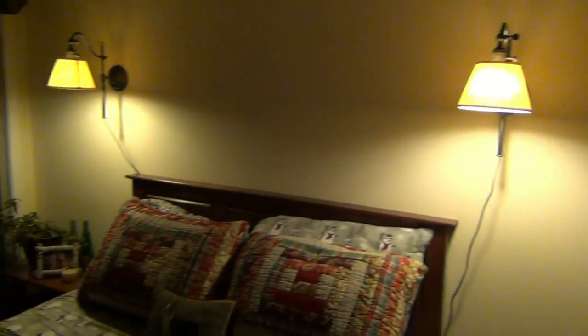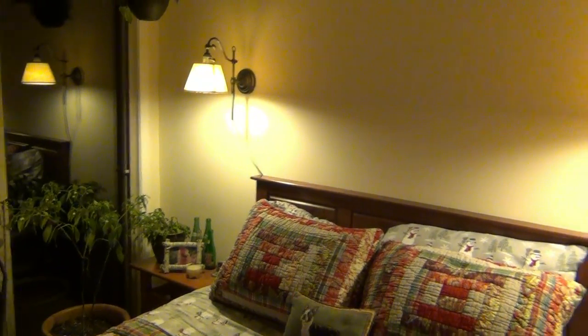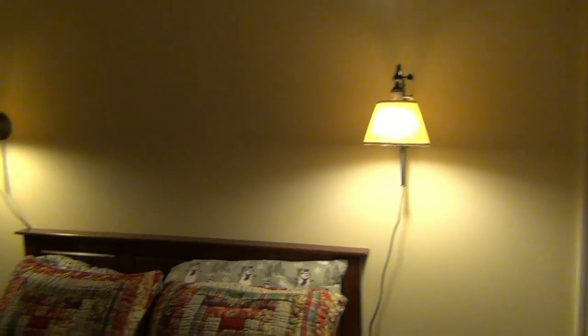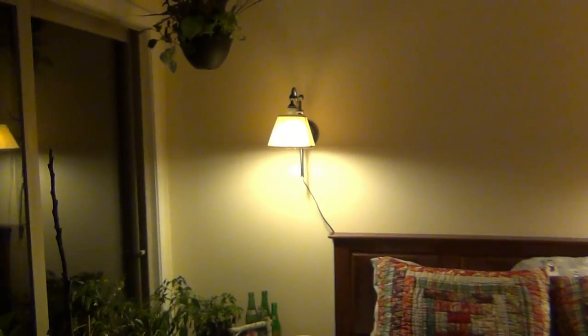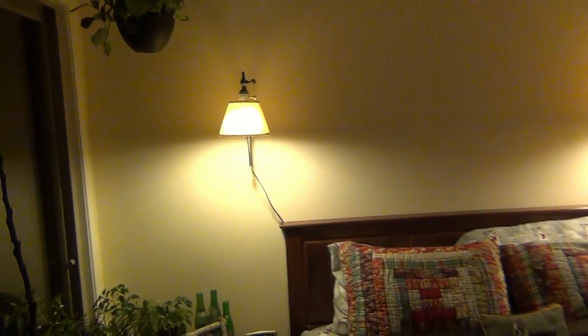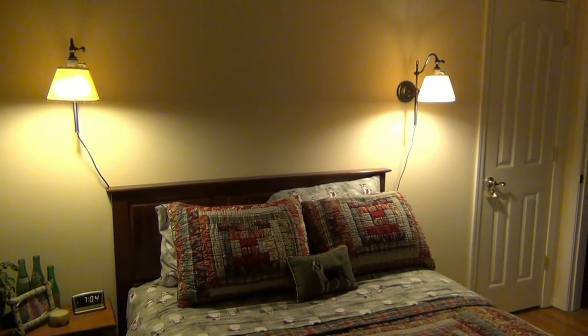I used to have a lamp in here, but I got rid of the lamp and I got these sconces for the wall. Now, these things I've had for a long time, I just didn't really use them. I had one hanging up when I was in the other place, but I absolutely love the hotel feel I get from them.